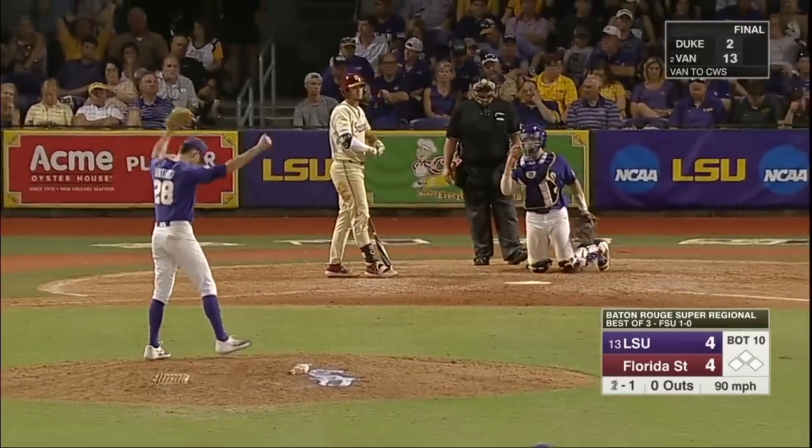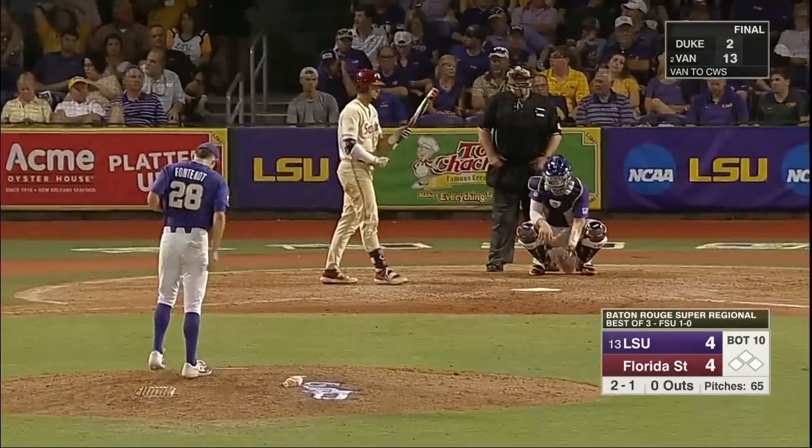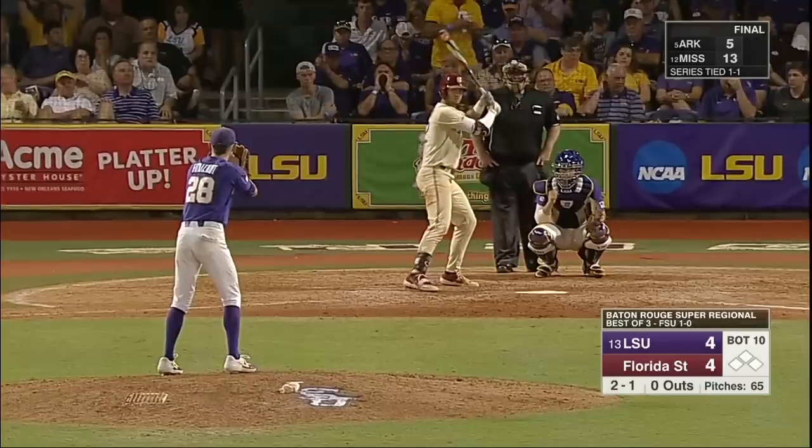So what's the first key to look for fatigue from Fontenot? Velocity and control of the fastball. The velocity seems like it's down a tick this inning. We saw a lot of twos and threes. This inning's been 90 and 91. And just whether or not he can control that fastball.